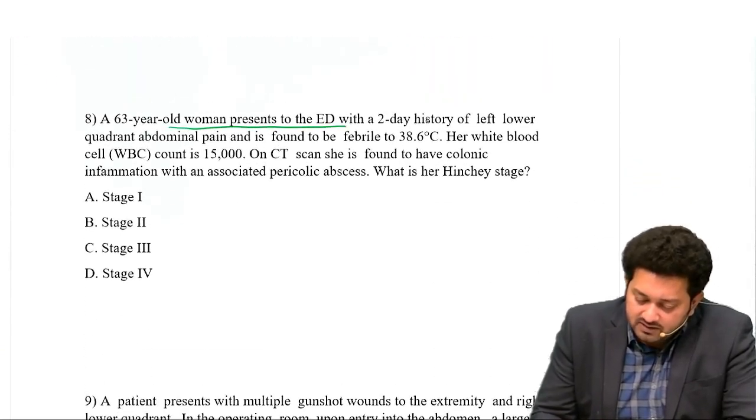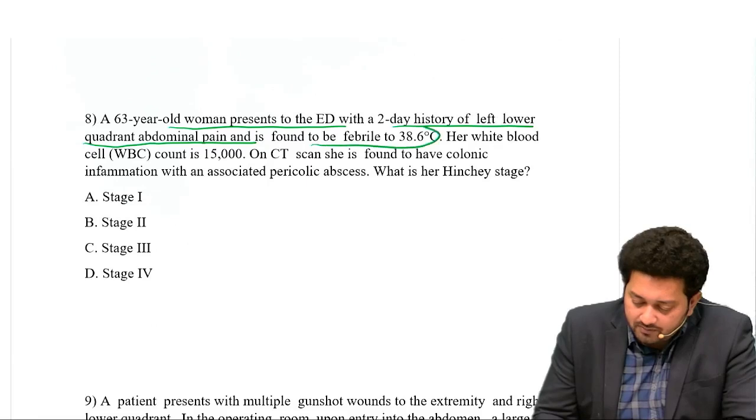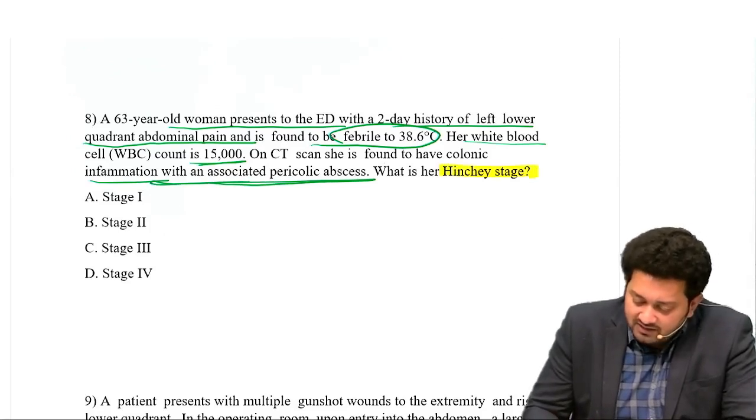A 63-year-old female, emergency, 2-day history of left lower quadrant pain and found to be febrile. WBC is 15,000. CT scan shows colonic inflammation, associated pericolic abscess. What is the Hinchey stage?